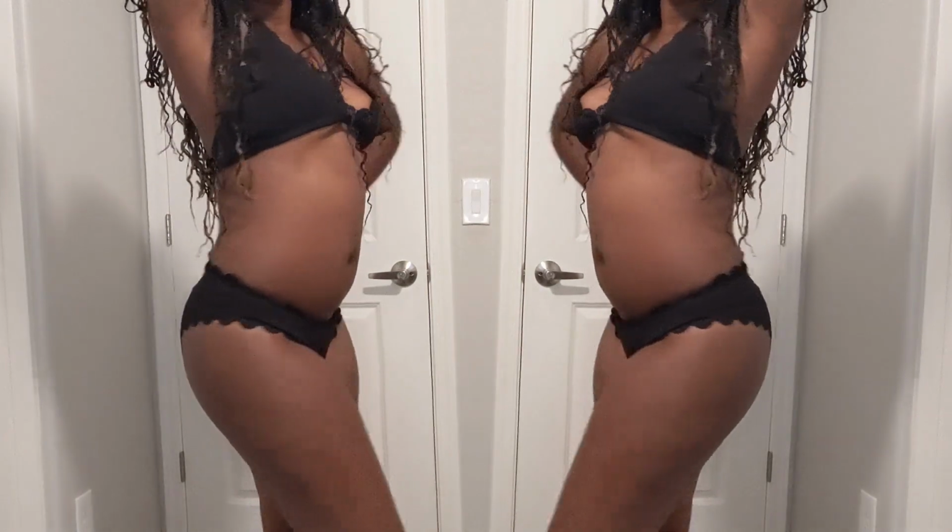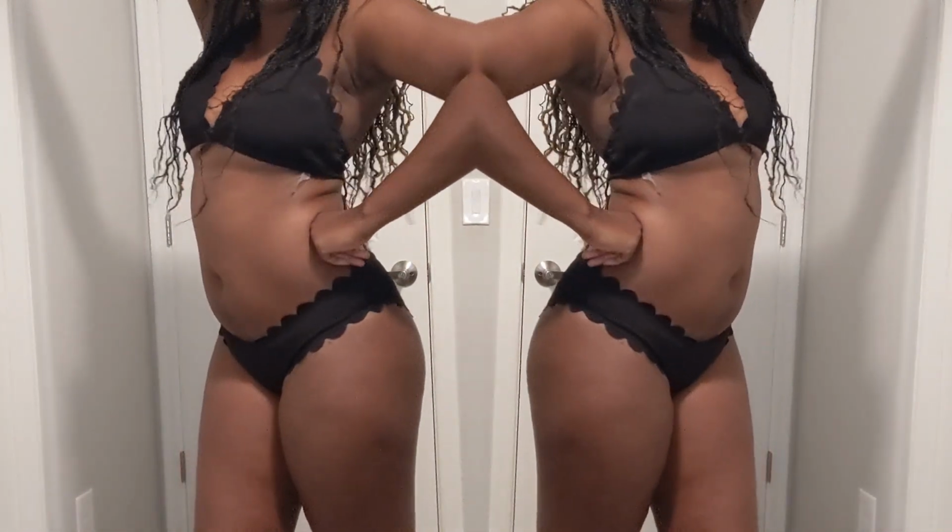So, outfit number two. Once again, here is the back. Here is the side. And here is the front. And here is me.